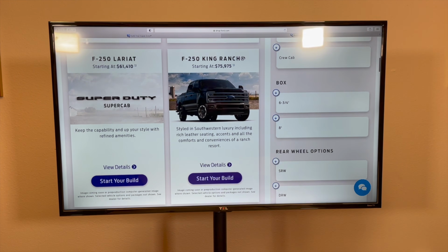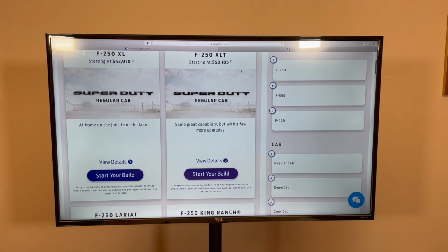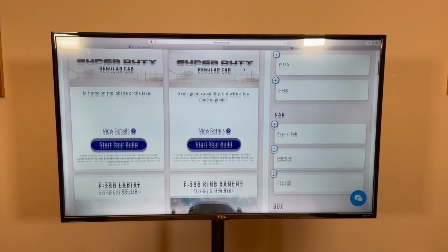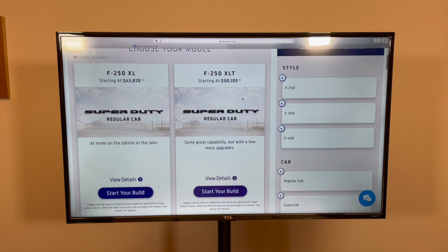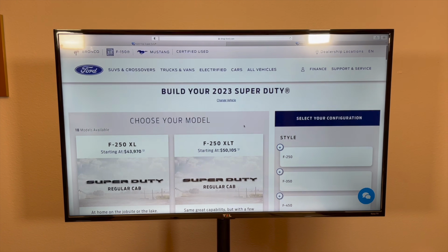So what are we thinking, Roman? Do we want to check out a Lariat? Do we want to do a King Ranch? Do we want to do an XLT? What would be your pick for a truck that you would actually want to own? I'd go either XLT or Lariat. King Ranch is a little too bougie for me. Too much leather, too many cows on the inside. Yeah, let's see an XLT, because you can add some nice specs to the XLT.